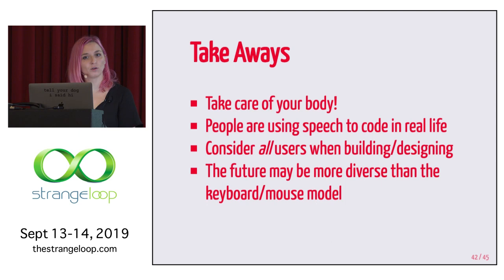Appreciate what it can do for you today. They're pretty amazing instruments after all. I hope that by now you will be convinced that there are people using speech to code in real life. We do exist. There's a small community of us. It's not just me. I wasn't the first one, and there's a group of us.